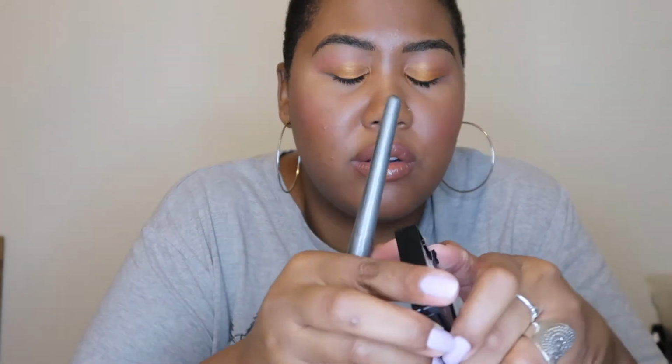I got this for $4 at this place called Face Value, and I don't think that this is more than maybe $5 in other drugstores. I'm not a fan of a lot of drugstore products, but this has been my go-to all of July since I had that drugstore haul, and I use it almost every day. I love it so much.